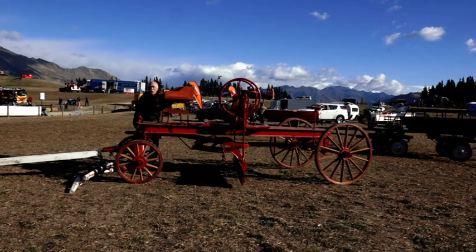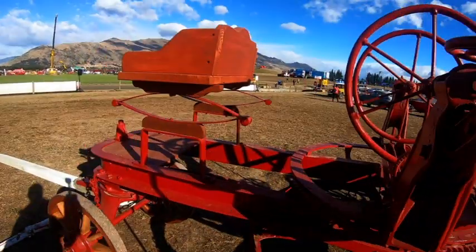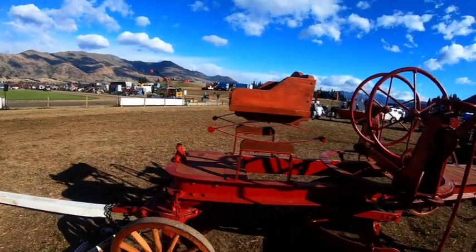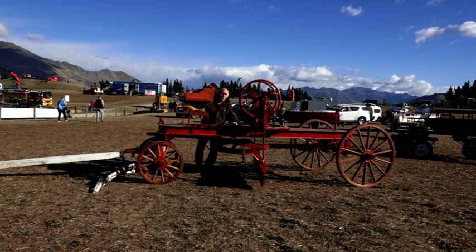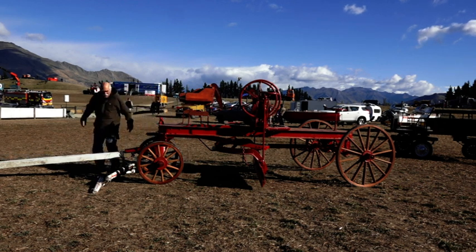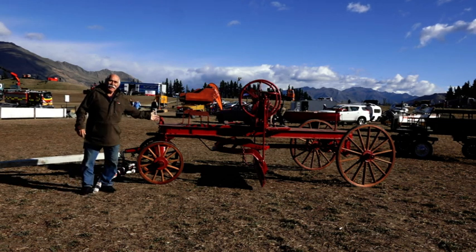So you've probably got two guys. You've got a man up here riding the horses, and another man standing on the back here doing the handle. So a two-man grader. Oh, and there's even a little foot lever here, and I'm not quite sure what that does. Oh yeah, it locks the blade in. There you go. Little chains everywhere. But there it is, the old horse-drawn grader.